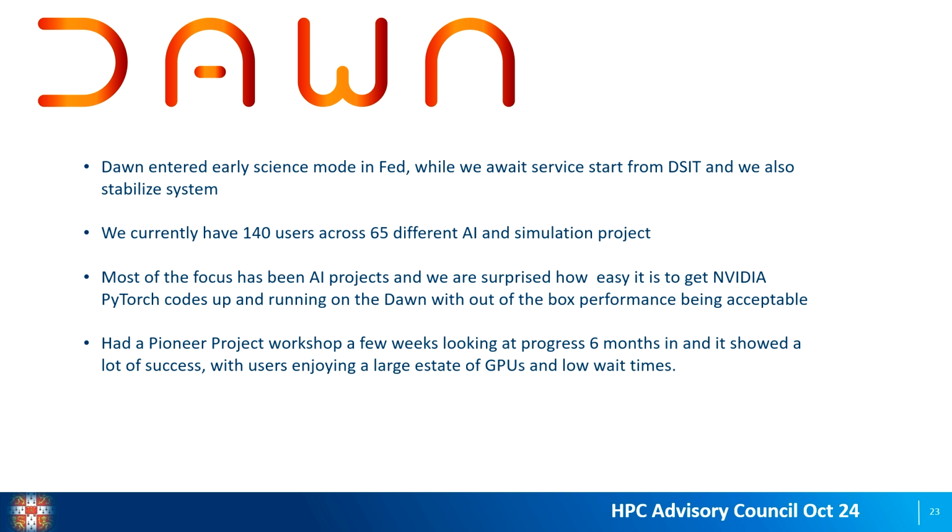So we are in early science mode. We started in Feb this year. So we've got users on the system to help us understand what AI users really need, and waiting for DSIT to be ready for launching the service. Also, we have to stabilize the system because it's new. So there's 140 users, 65 different projects.